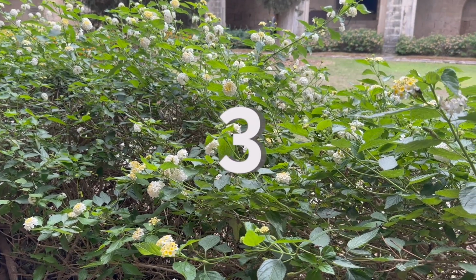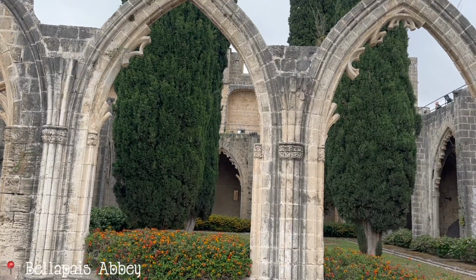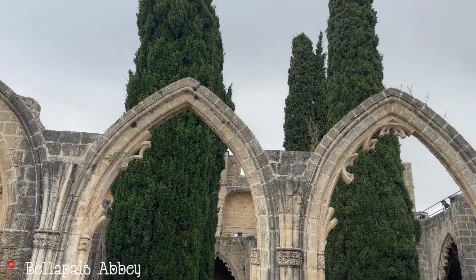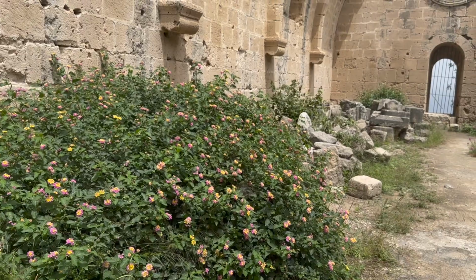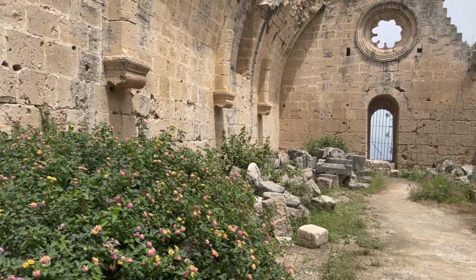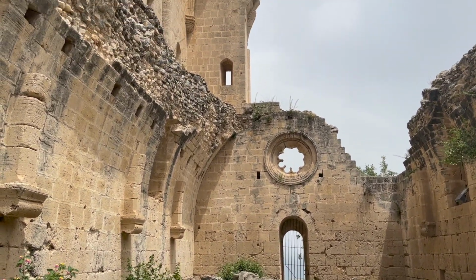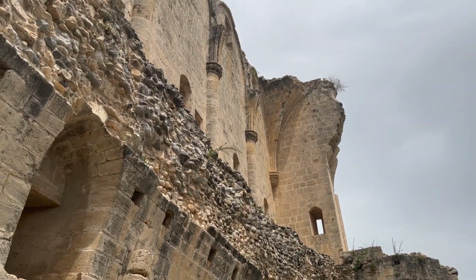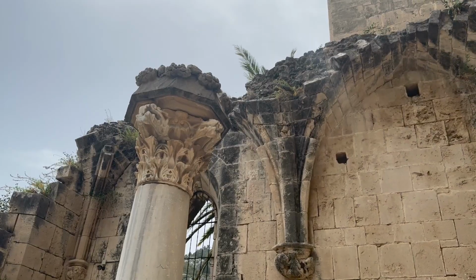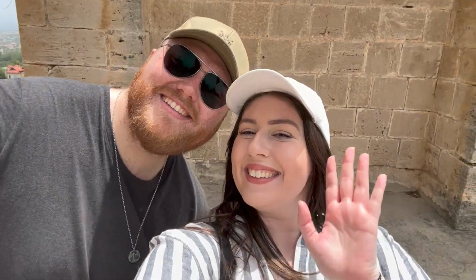The third place I think you have to add to your list if you're going to North Cyprus is Bellapais Abbey. This is both beautiful during the day as well as at night time. During our trip, we did both, and they have a fantastic restaurant there as well. This site dates back to the 14th century, and it has had so many uses over the years. Some information even says that the first monks who lived here fled from their hometowns in 1187. That is a very old history.